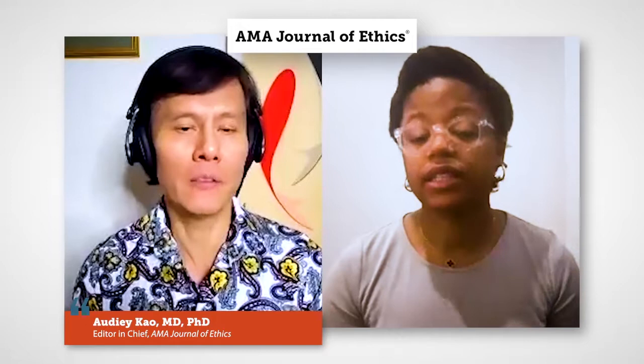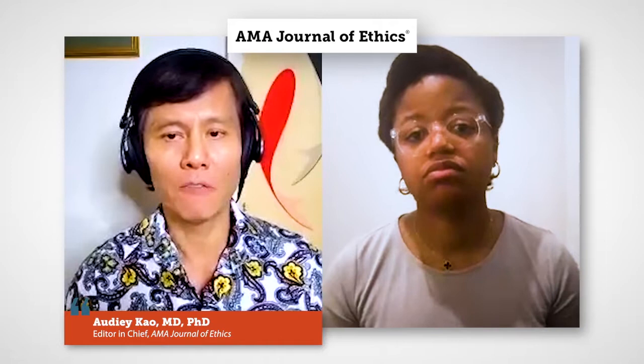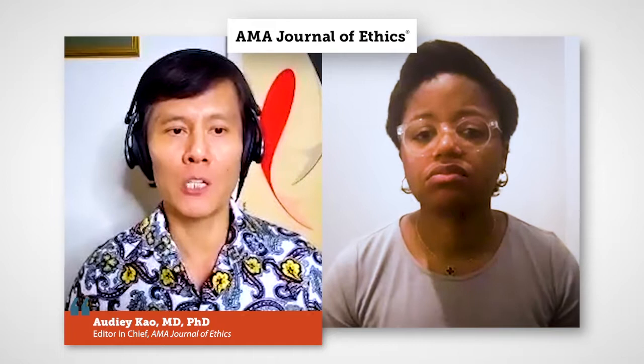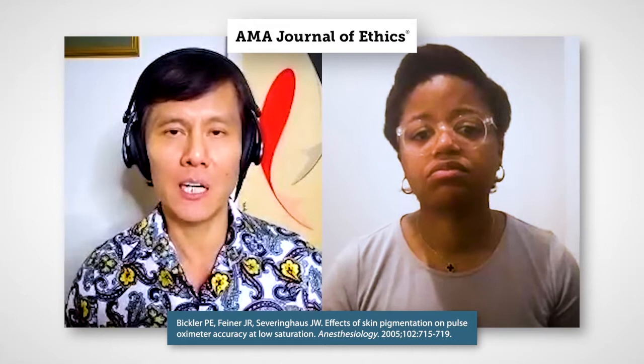So finally, I'd like to end our conversation with the skin, but not necessarily dermatological example of health inequity amplified by this pandemic. So the pulse oximeter is a device that measures blood oxygen saturation by shining two lights, one infrared and one red, through the finger and sensing how much comes through on the other side. However, studies dating back 15 years have found that dark skin decreases the accuracy of pulse oximetry.